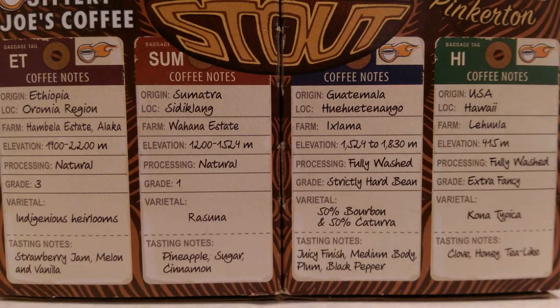Yeah, you're right. Yet again, their tasting notes did a really good job, because if you actually pay attention to what's on this box, you're not going to be shocked by what you're drinking. They get it pretty much right on the head. So, ready for the next one?